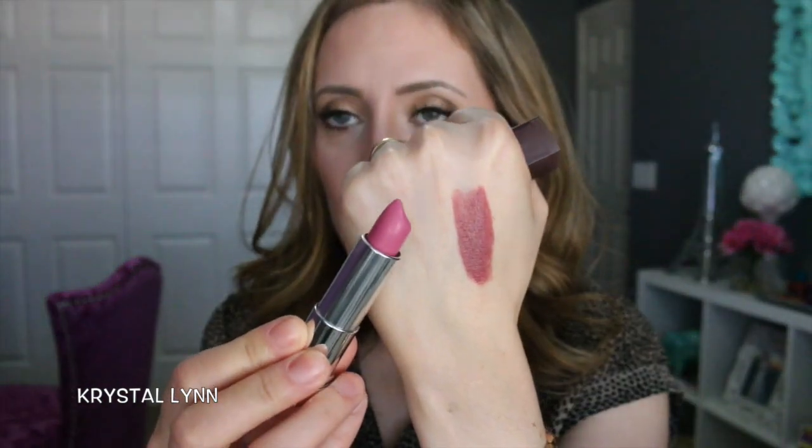They're very creamy on the lips. I generally don't gravitate towards matte lipsticks, but for some reason these are amazing, and I really, really like them. They're very long lasting, and they do not dry out my lips, which I love. So next is called Ravishing Rose, and that's what it looks like.